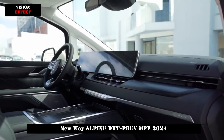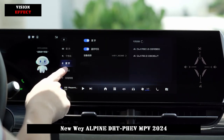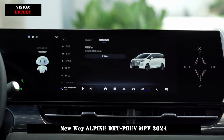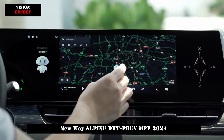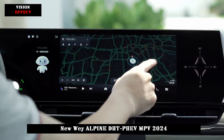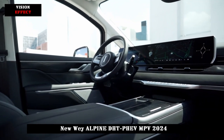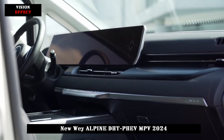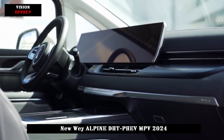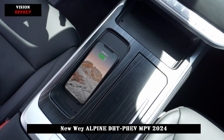In terms of power, Alpine is equipped with the 1.5T DHT+P4 high-performance plug-in hybrid system. The system's overall power is 358 kW and its overall torque is 762 Nm. In terms of battery life, according to the information previously reported by the Ministry of Industry and Information Technology, Alpine is equipped with a 37.96 kWh ternary lithium battery pack, and the pure electric battery life can reach 150 km under extensive operating conditions.